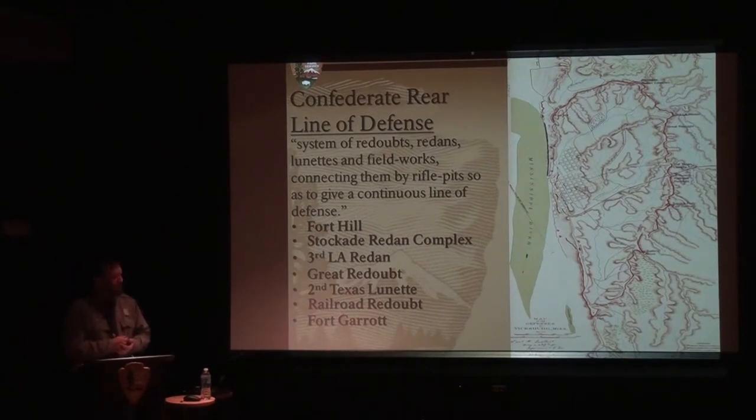Garrett gets tired of all of the sharpshooters that are taking shots at his men, so he decides to pick up a rifle and take a shot back when he gets one in the chest and is killed. Just a few days later, he does get the notice that he has been promoted to Brigadier General, and in his honor, then, the fortification is named for him. Before that, it was known as Square Fort, and you will see why in just a moment.